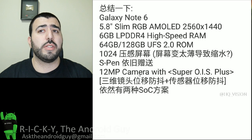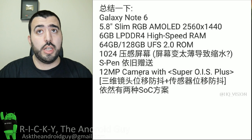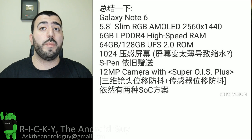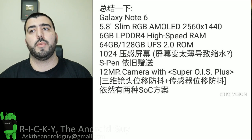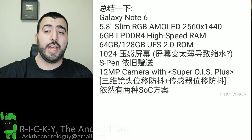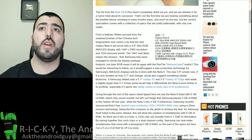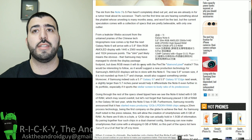We also have the 12 megapixel camera with Super OIS Plus. So it sounds like they're going to upgrade the stabilization from the S7 to the Note 6. Still have the 12 megapixel bright cell camera that we've heard so much about. And yes, it does look like they're switching to 12 megapixel, as we saw in the last image and as we still see in here. So overall, this is a pretty interesting style.